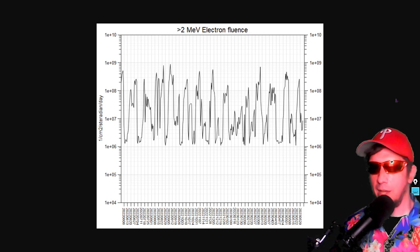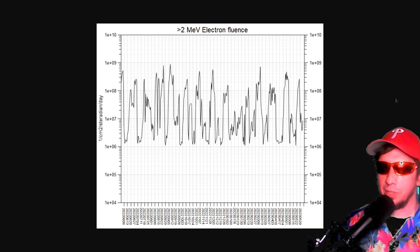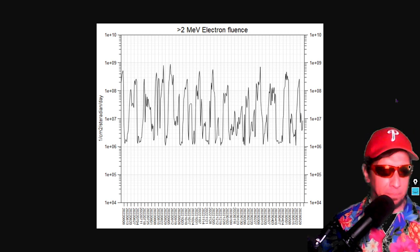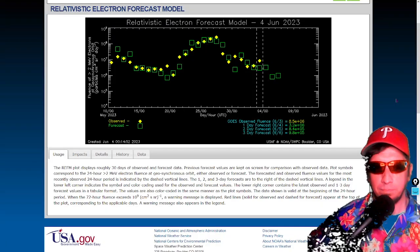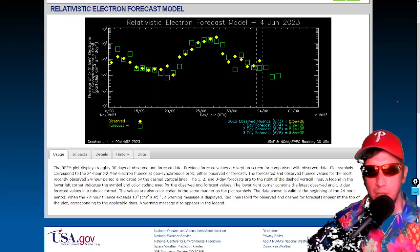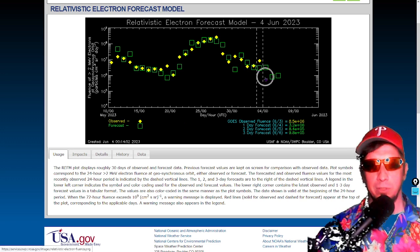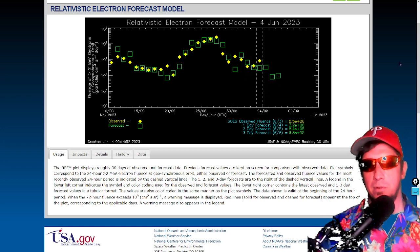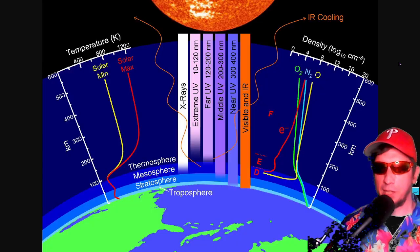And here is the relativistic electrons over the past year. Another one-year chart there from Solon.info. That'll be updated later today, I suspect, with lower numbers. And there's the forecast model. We can expect to see this down here for today's update when that comes through. That's NOAA's forecast for the relativistic electrons.